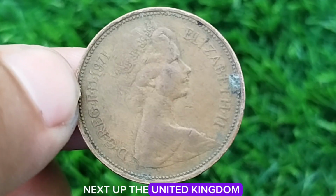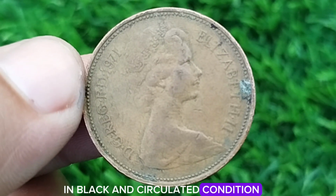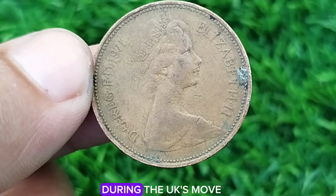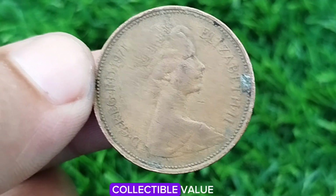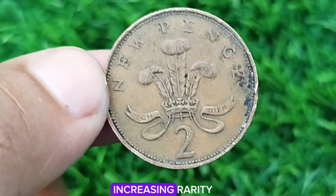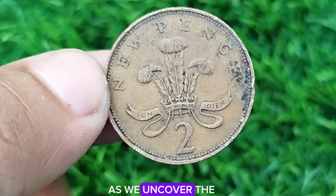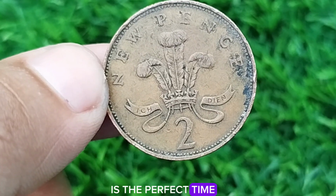Next up, the United Kingdom 2 new pence coin from 1971, in blackened circulated condition, a coin that is currently capturing the attention of collectors worldwide. This coin, part of the foundational release during the UK's move to a decimal system, carries immense historical and collectible value. And while it may show signs of aging, its unique character and increasing rarity make it a standout coin with real market demand and impressive dollar value today. Stay with us as we uncover the story behind this remarkable coin and explain why now is the perfect time to own one.